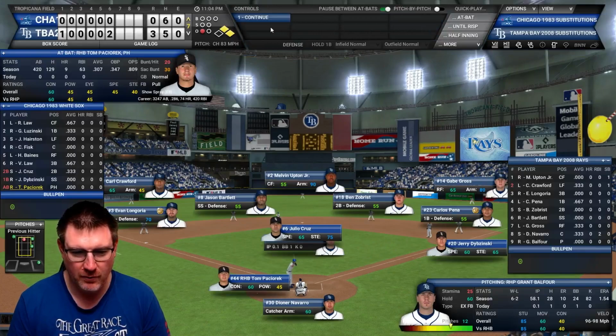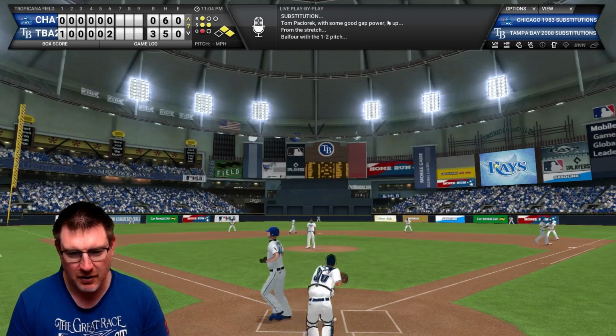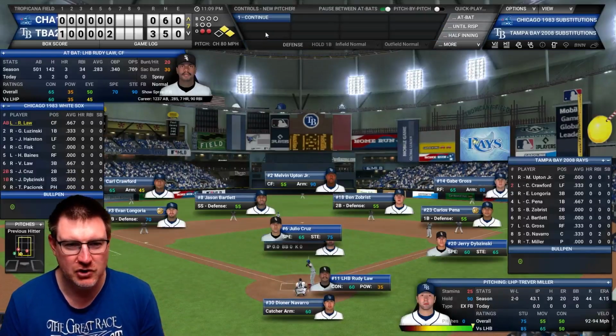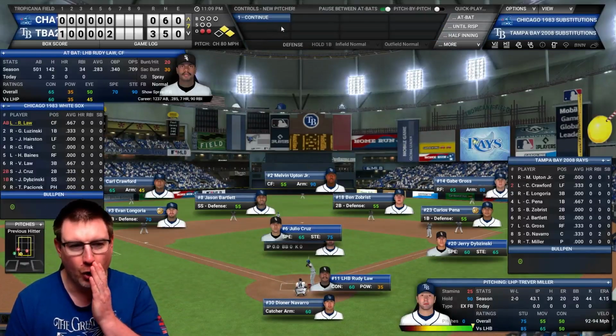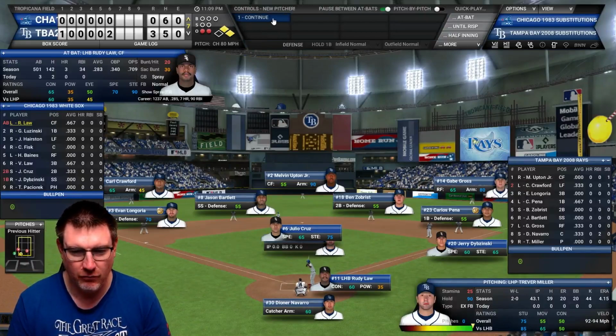It is Tom Pasorek. He's pinch hitting. A 1-2 pitch. Oh, magnificent stuff by Mr. Belfour. Magnificent. It is 2 down. Oh, they've taken him off. Boo! It is Trevor Miller coming onto the mound now to face Rudy Law.